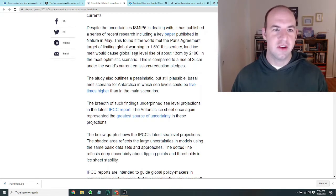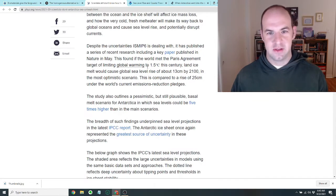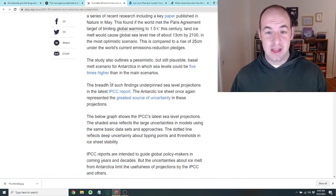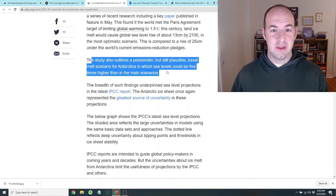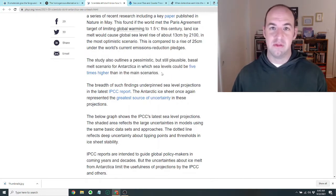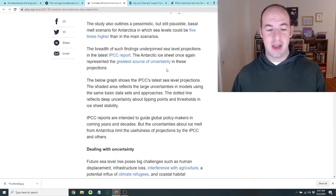So they're talking about a study where they were looking at basal ice melt projections, and they admit that the model is really, really uncertain, but that doesn't mean that we shouldn't pay attention to it. To some extent, we should just take it with a grain of salt. But the study also outlines a pessimistic but still plausible basal melt scenario for Antarctica, in which sea levels could be 5 times higher than the main scenarios. So instead of maybe 1 meter by 2100, we'd be looking at 5 meters, which is really going to be a big difference in terms of the impact on human society.